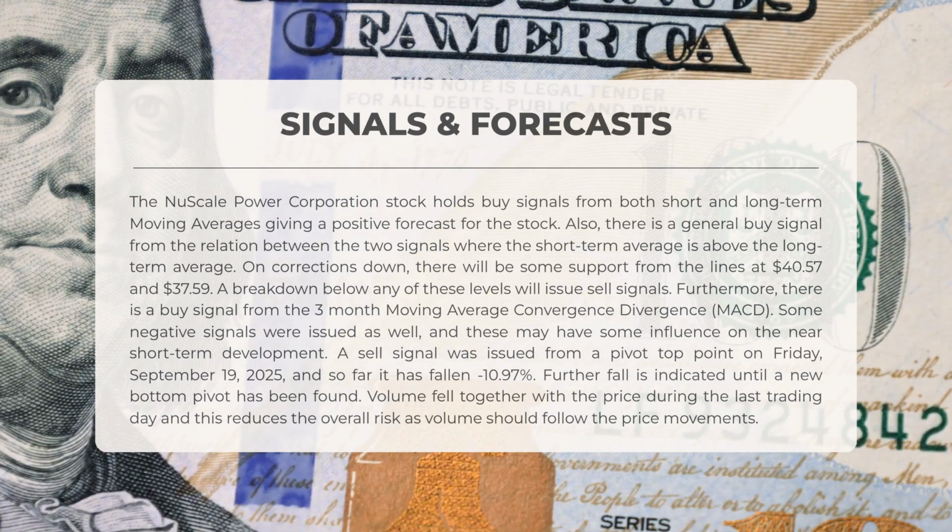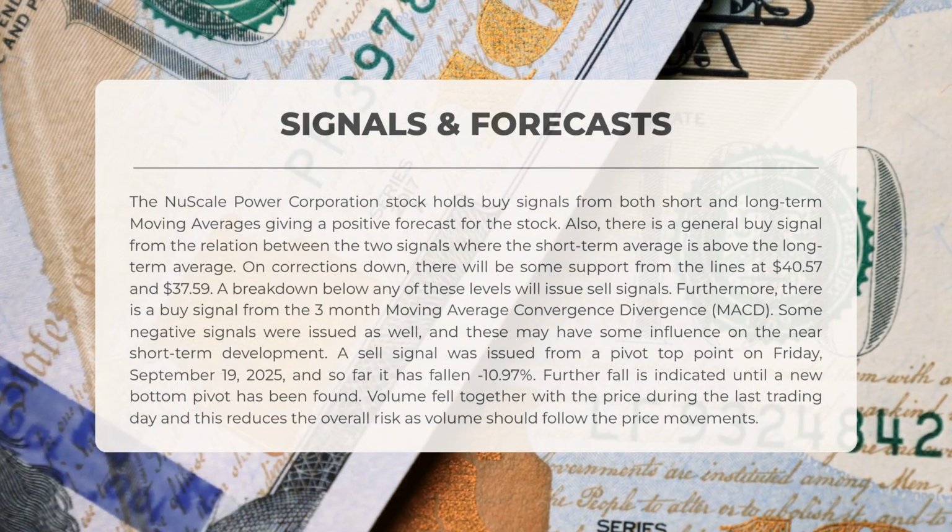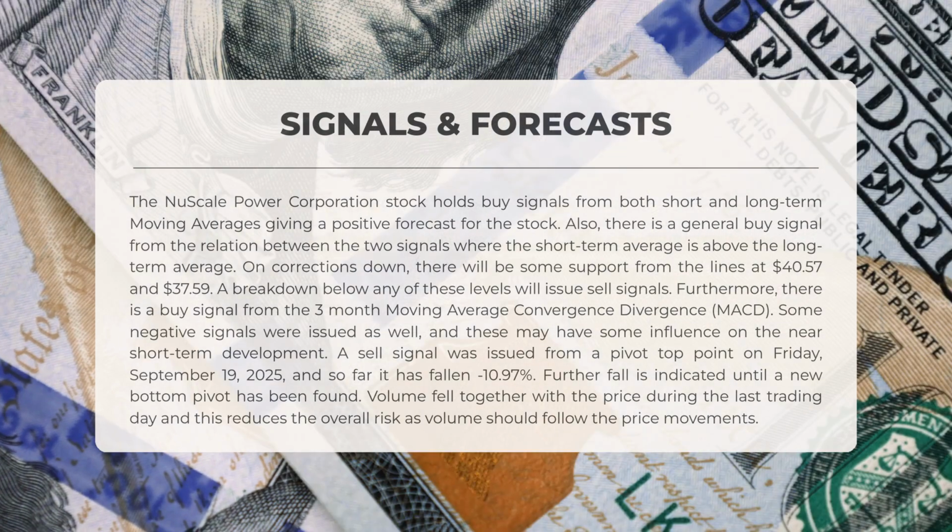During potential corrections, support is expected at levels of $40.57 and $37.59. A decline below either of these levels would trigger sell signals. Moreover, a buy signal has emerged from the 3-month moving average convergence divergence, or MACD. However, some negative signals have also been identified, which may impact short-term developments.